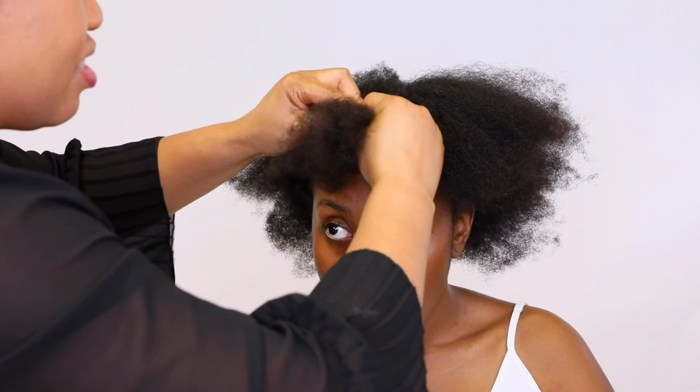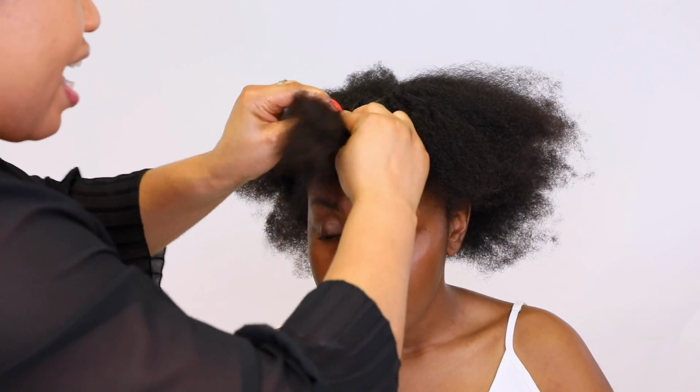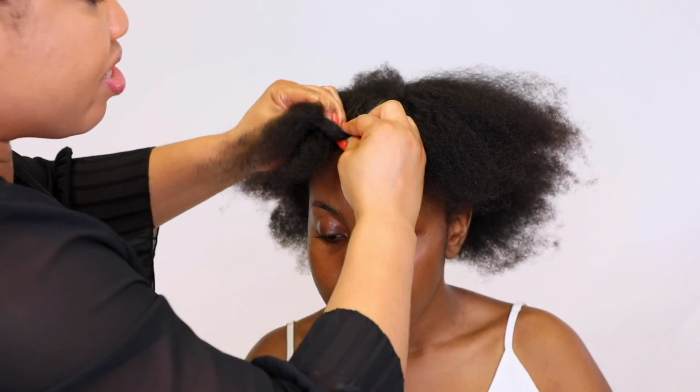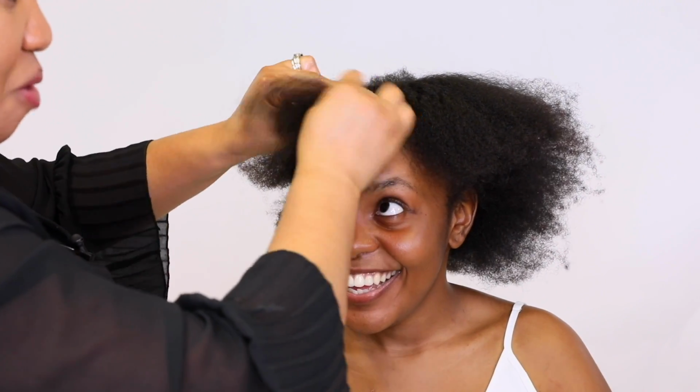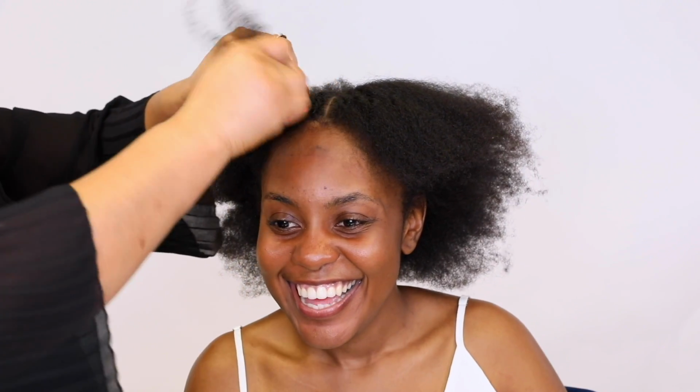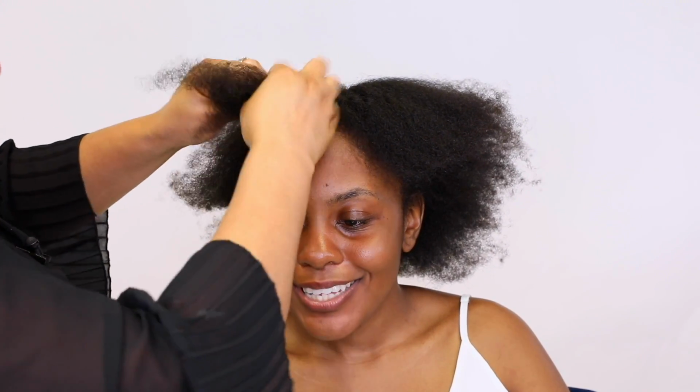Like now, if this is your hair, all you need to do is bring this corner out. Even the side, you don't need to cornrow it the way I'm going to cornrow it nicely. You can just do the style you had before. But since I'm here, whatever. You can do the rest and just bring the middle out.